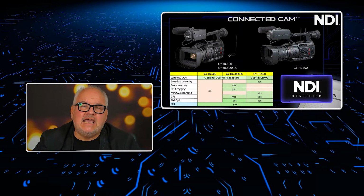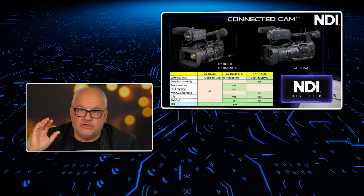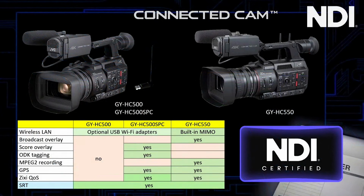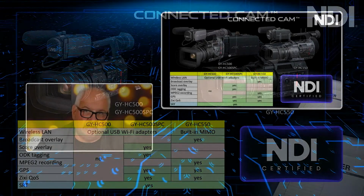JVC 500 SPC adds specific functions for sports, including live score overlay, which can be controlled remotely, and you can push the score live from a scoreboard or upload it manually. There are also some features for sports coaching, the ability to add specific metadata to recorded files, and this is the JVC 500 SPC. And the JVC 550 was designed for broadcasters. It features the addition of some broadcast codecs and also integrated Wi-Fi with MIMO antennas.